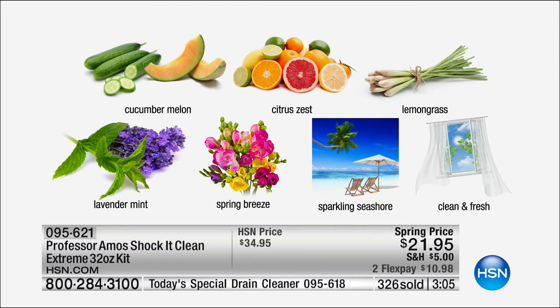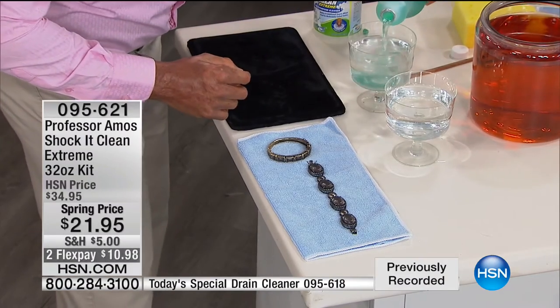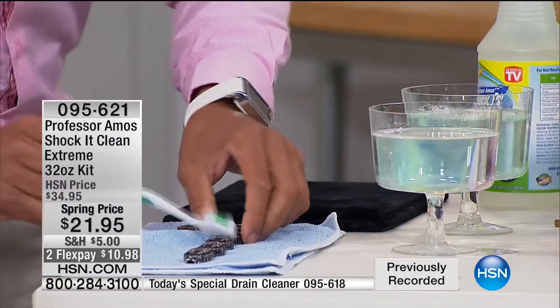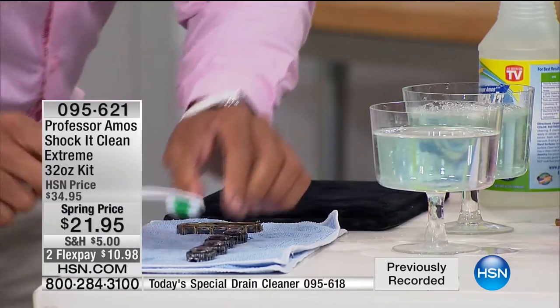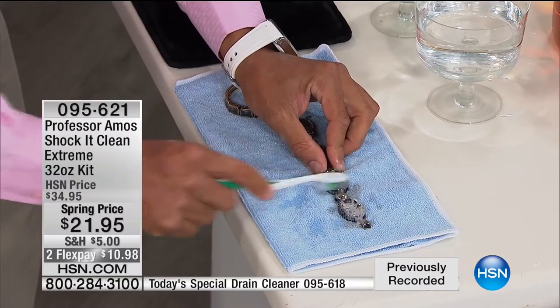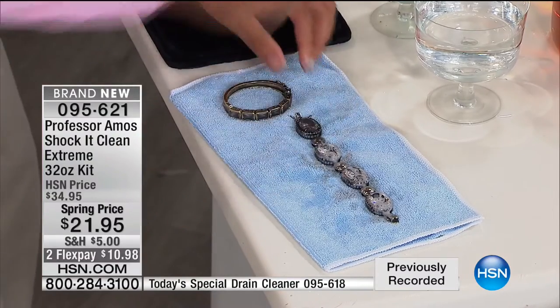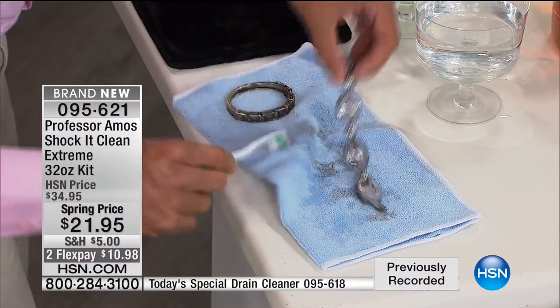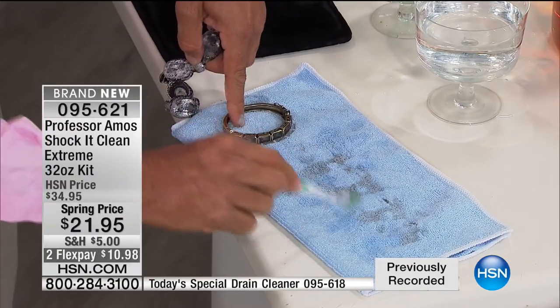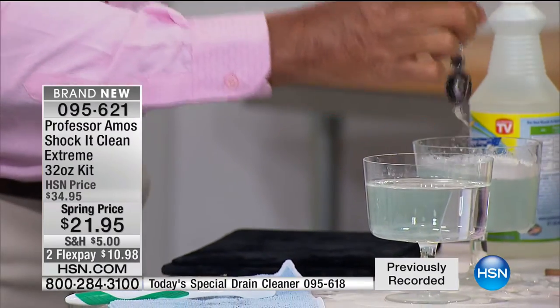But whatever you choose, whether you love refreshing lavender mint or that light bright citrus zest, just remember you're buying 64 bottles worth of cleaner that is totally multi-purpose, that works absolutely everywhere, and you are joining close to 1 million shoppers who have been satisfied that this is not only the most affordable cleaner they've ever used, but the grab-and-go one bottle: do the whole home, do your jewelry, do your kids' tennis shoes, do the floors, do the upholstery, do the kitchen, do the bathroom. How simple would it be? Lose the caddy, grab one bottle of Shock It, and shock the whole house clean. Shock it all clean.